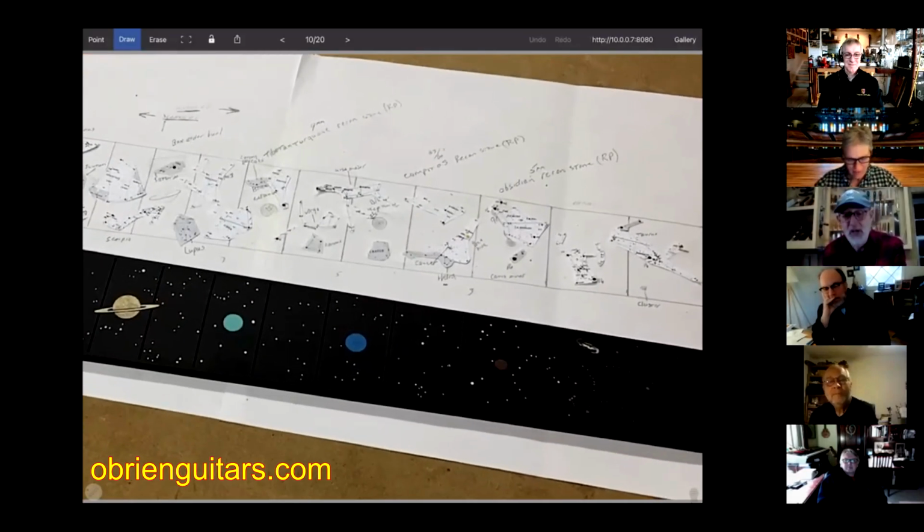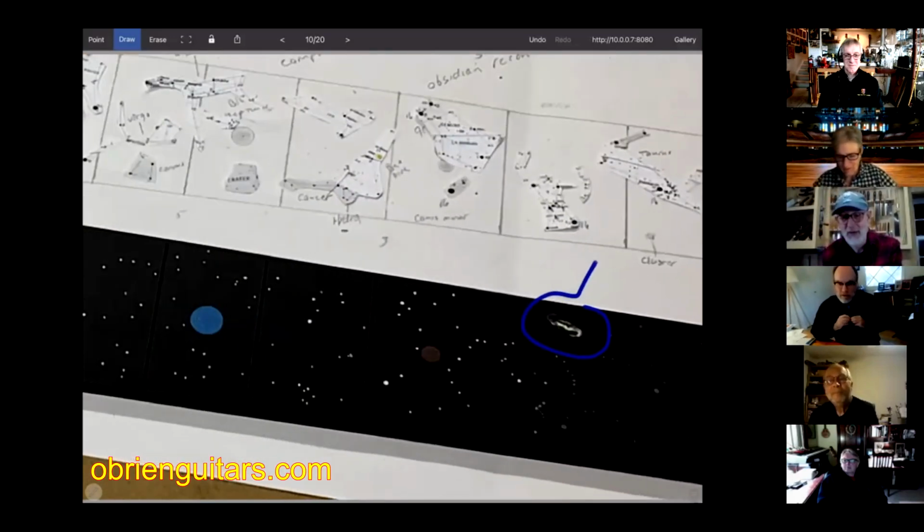That's pretty cool. So there's a completed fretboard laid next to the plan. There are a couple little embellishments in there. There's a spiral galaxy made out of abalone shell there on the right.